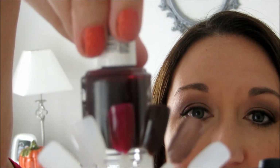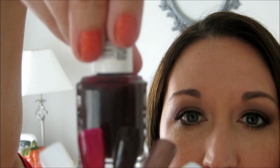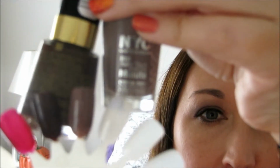And for a neutral, I have NYC in Park Avenue. This is Skirting the Issue, which, as you can see, this is just one coat, and then you can build it up to this. So don't think that it's going to be too dark for you. So we have that, and then we have Hot for Chocolate and NYC, which are pretty close.